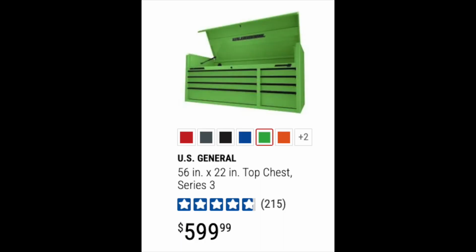Now, if you guys are looking for the 56-inch top chest, that's roughly $600. So 20% off on that's going to be $119 off. So you'd be paying $480. 15% off is going to be about $89 off. And then that'll bring the price down to $510.